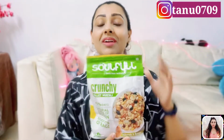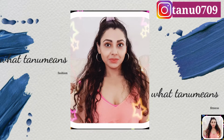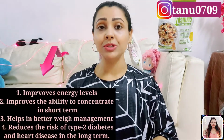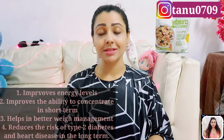So today I'm going to review this product called Soulful Crunchy Millet Muesli. First things first, I'm just going to give you a clear idea about the importance of a healthy breakfast. So what is the importance of a healthy breakfast? Breakfast is often called the most important meal of the day, and for good reason, because it improves your energy level and ability to concentrate in the short term, it helps in better weight management, and it reduces the risk of type 2 diabetes and heart disease in the long term.